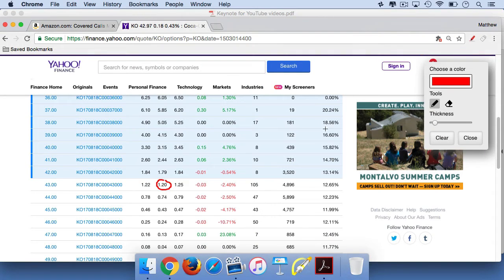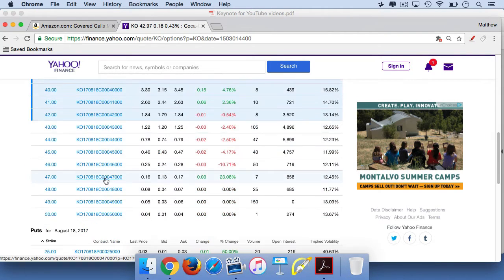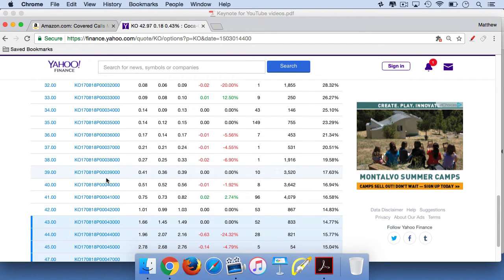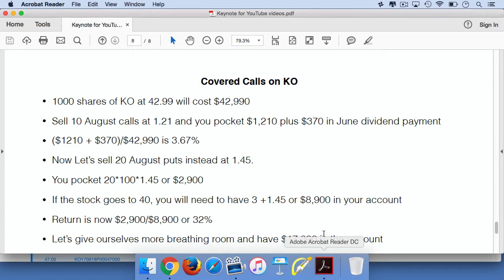So let's go back here, and instead of looking at the calls, you can see the calls are listed first. We're going to go down here and look at the puts. So we're going to look at the same strike price, which is pretty much right at the money, the 43s. And they're currently bid at $1.45 and $1.49. So let's say we can sell the puts right here at $1.40, $1.45. Now, we sold only 10 calls when we were doing this position. We're going to do double the amount and try to crank up our return here.